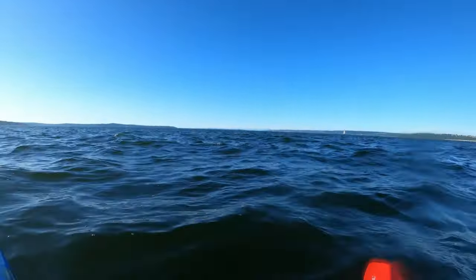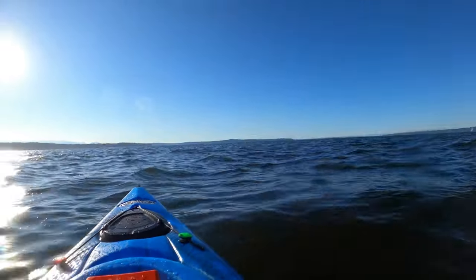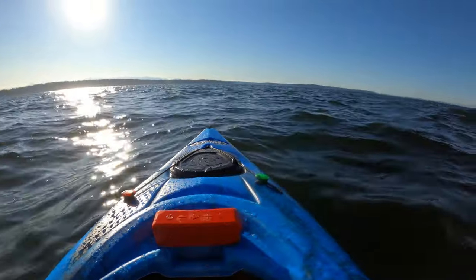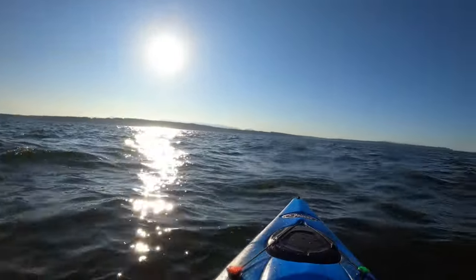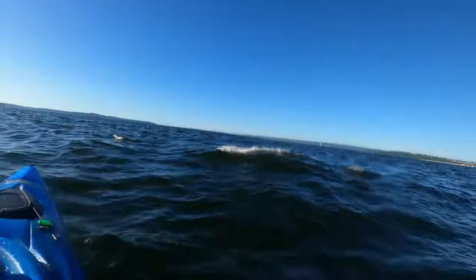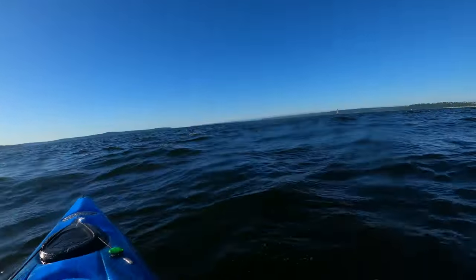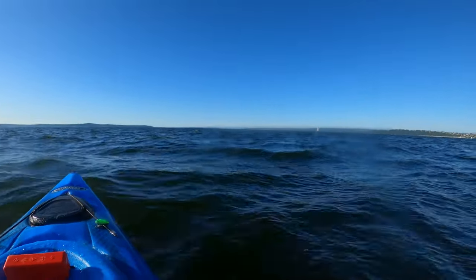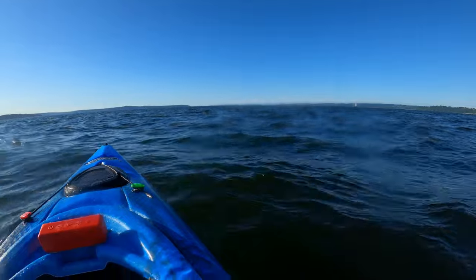Basically what I was saying is that I have to paddle at a diagonal instead of just going straight to Bainbridge. I'm just gonna zigzag so that I don't get hit by a huge wave like this one. You're supposed to go at a 45 degree angle to avoid it. See, we almost had some water come over the bow there, but we didn't because we were at a 45 degree angle.